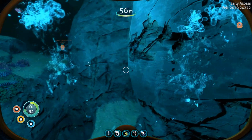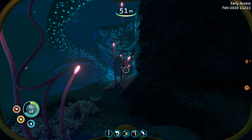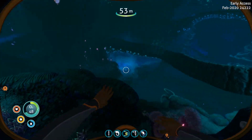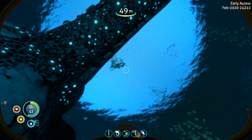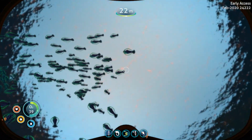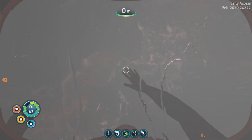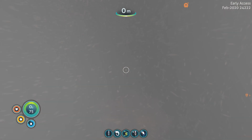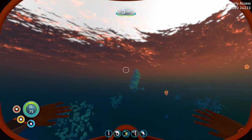I am a little more familiar with this region from the last time I played, and we're getting closer to things that will want to take bites out of us. Not lethal bites, but painful bites. Enough of them could be lethal, I suppose. And it looks like the sun is coming up. But looks can be deceiving. Okay.